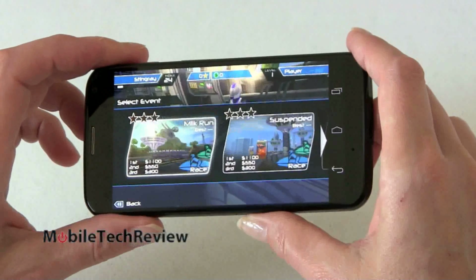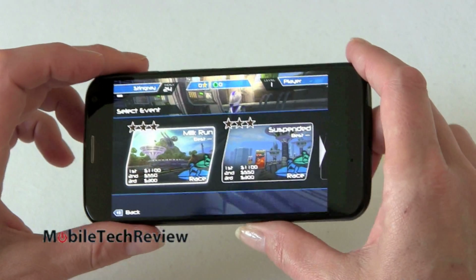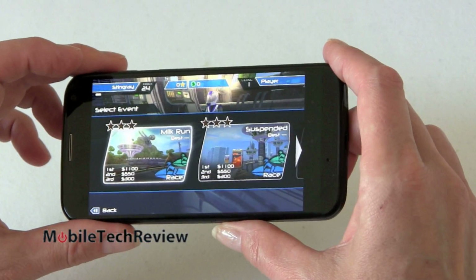So it might not be quite as fast on benchmarks as the Samsung Galaxy S4, the HTC One, but honestly, it's got all the power that you need inside.